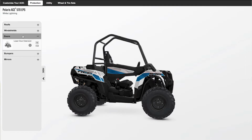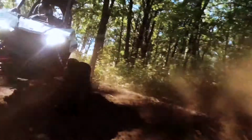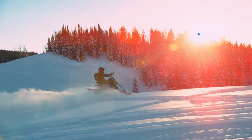Ultimately, for our customers, for our riders, they're going to be able to have the vehicle that's right for them. The vehicle that has the right features, the right capabilities, that has the correct accessories for their experiences. We use PTC tools not only to help us design the vehicle itself, but it also helps us do the right thing for our customers throughout the entire customer journey.